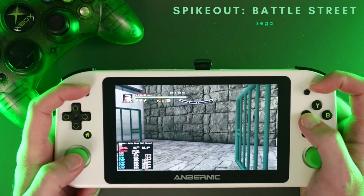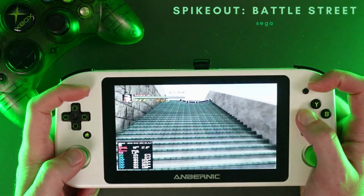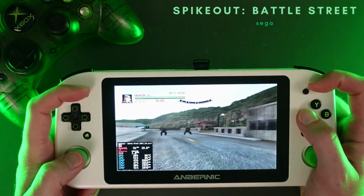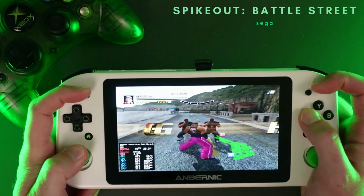I'm not the biggest fan of this one, even though I do love beat-em-ups. It just feels incredibly generic to me. However, this is another one that runs quite well, only occasionally having some frame dips, but I will comment that the FMVs are a little bit buggy.